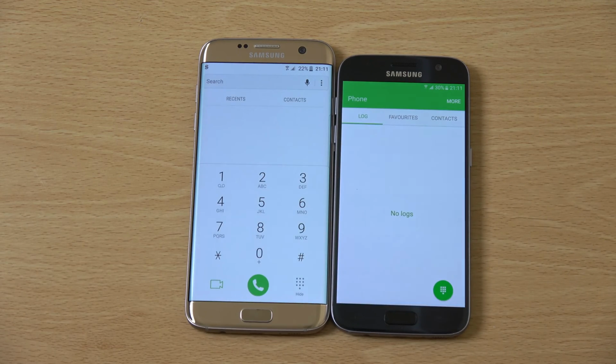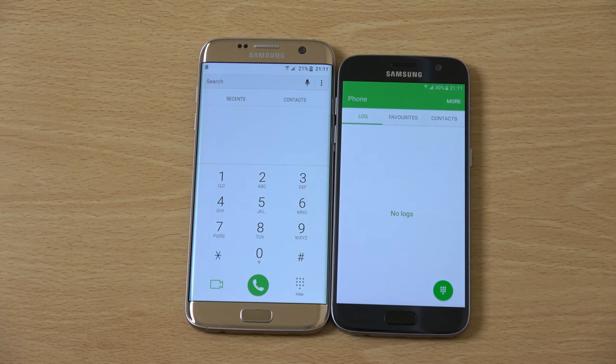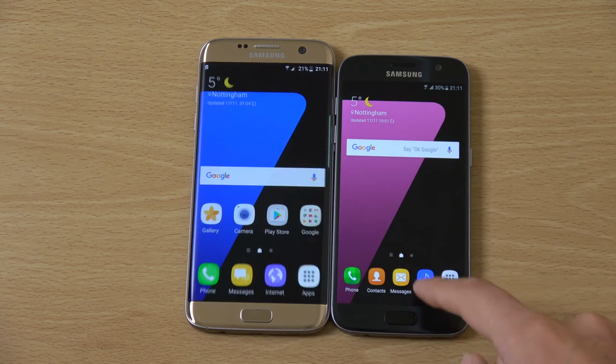If we just go into the dialer, you can see some big redesigns when it comes to some of the fonts as well. We have a video button now, which is very useful if you want to do a video chat. And they've changed the tabs as well, the way that they appear. You can also quickly search for things in the actual dialer app, which is very useful instead of having to go into the different tabs. Which is pretty awesome.